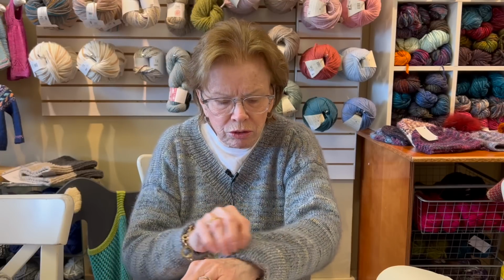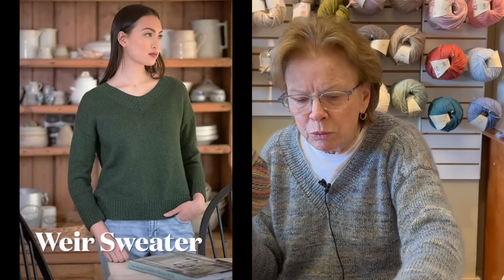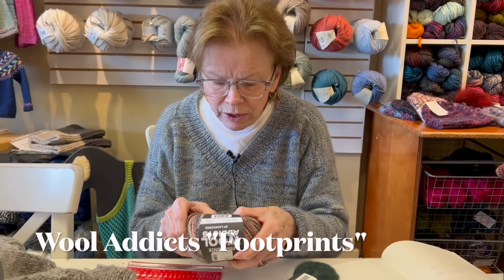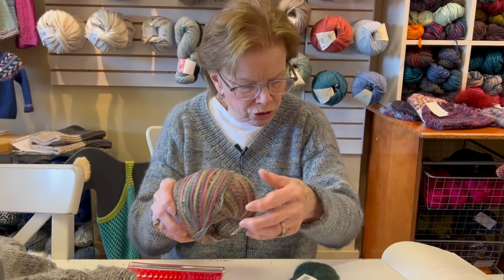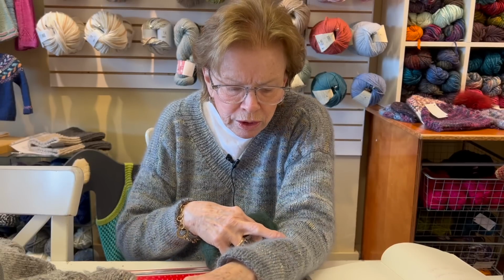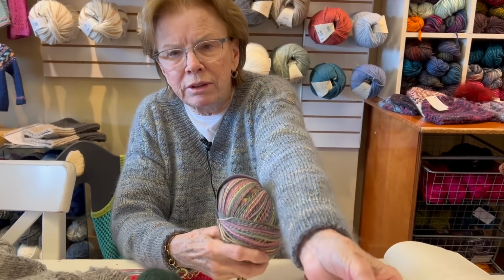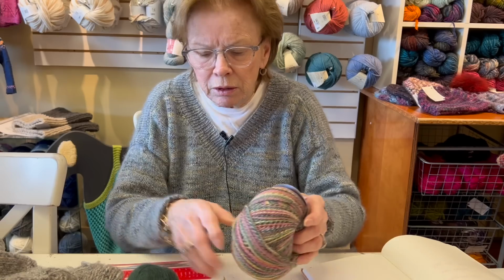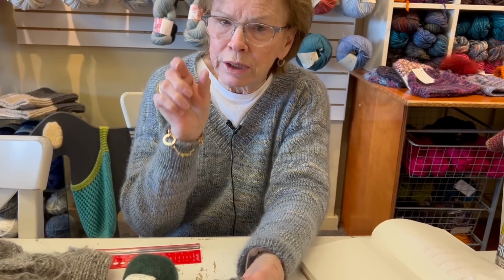What I'm wearing is a pattern called Weir, and it's this yarn. This isn't the colorway because we're out of it at the moment, but this is Wool Addicts Footprints, a cotton, wool and polyamide yarn that kind of stripes, with lots of variation in it. What I did was hold a light blue mohair with this, and look at the difference in what it does to the yarn. This got me a bigger gauge. The mohair takes up space between the stitches, so you can get a bigger gauge.